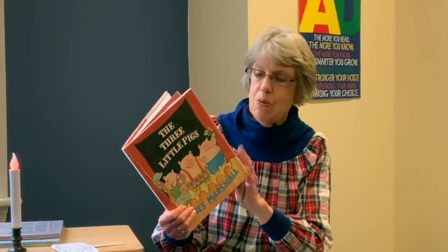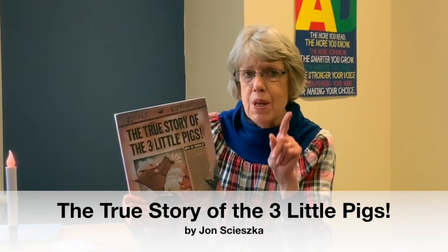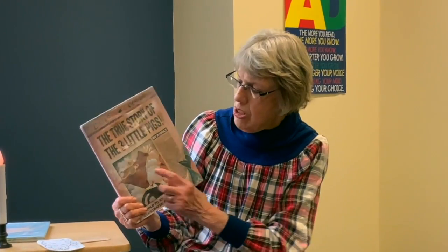And that's a wonderful story. I'm sure most of you know that story. We'll be having that again another time. And then this is a funny one. You know the story about the three little pigs, and this one's called The True Story About the Three Little Pigs, and this is told by the wolf. It's the story told from his point of view, and it's silly, so you might want to look for that.